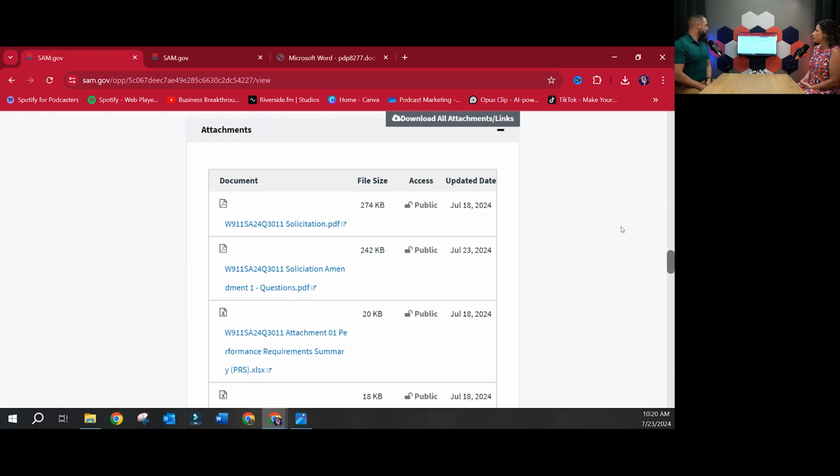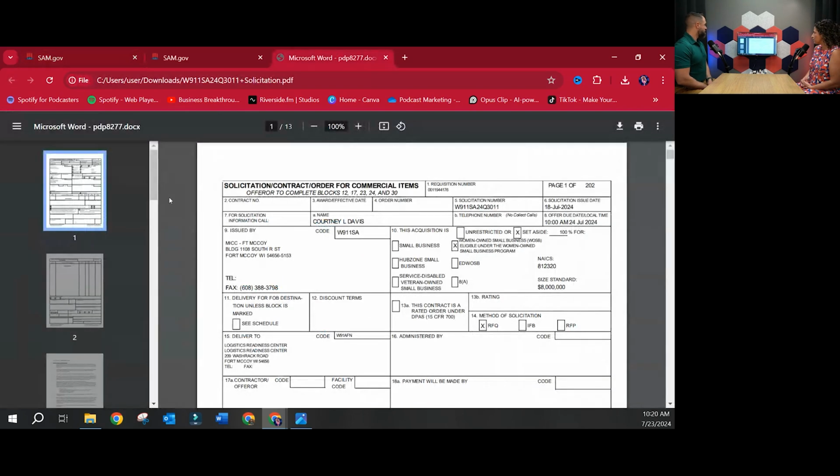So now we've downloaded the solicitation. Let's pull it up. What I love about this first page, which you're going to see on pretty much every solicitation, is that it's a great way to see right off the bat if this is the right procurement for you, because it has all the information you're going to need. The solicitation issue date we see here is July 18th. The due date is July 24th. So right off the bat, are you going to have enough time to respond if you just saw it on the 18th when it was released?